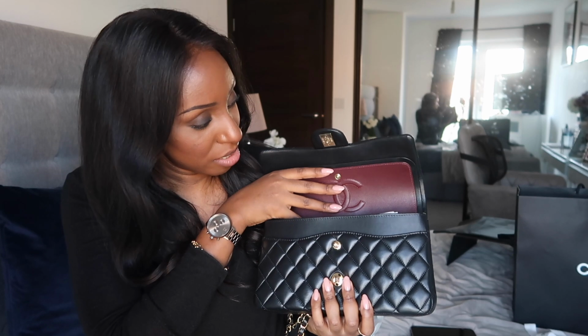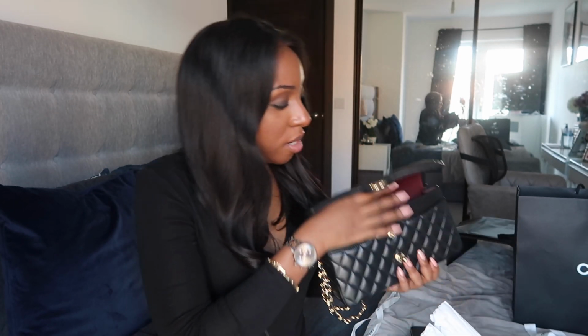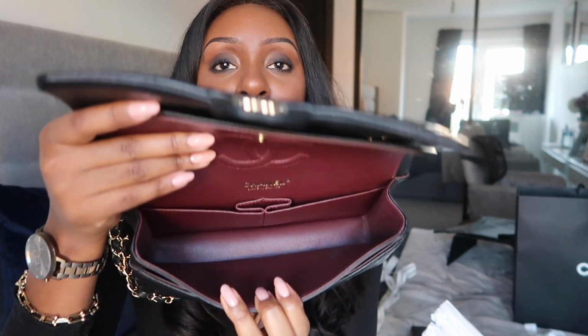So on the inside it opens up to reveal the double flap with the burgundy or wine coloured interior. Just got some paper in there to keep it all secure, which I will remove for the purposes of this to show you guys what it looks like inside. But inside it's just beautiful, like wine red interior. It's got the lipstick compartment there, and then oh, I spy a little card and the serial number. So this is the authenticity card. So yeah, you can also specify what kind of serial number you want. I don't know why you would, but yeah.